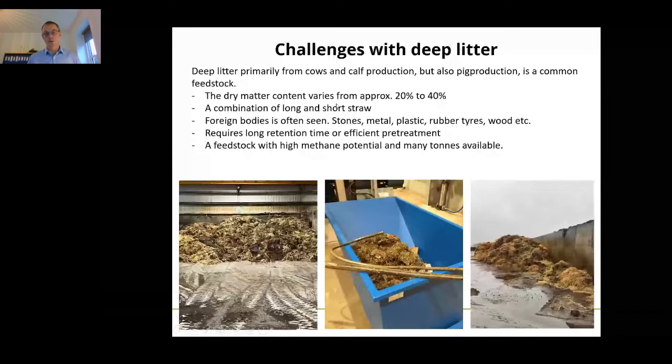We try to persuade the Danish farmers to use cut straw in the deep litter, but we don't always succeed with that. Then we also have the challenge with foreign bodies: stones, metal, plastic, rubber tires, and wood. In Danish pig production, we have to use some toys for the pigs in the stables. So wood is very used as a pig toy.